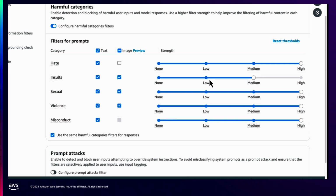You could also select how much of a strength you need for them to be there. So for example, maybe for insults, let's say you are operating in a social media business and there could be certain content that contains insults. And your business allows you to tolerate a certain medium level strength of insults that are there, but not so strong. So you could tweak the guardrail policy however you wish for your business. Or you could turn them on or off for each one of those.